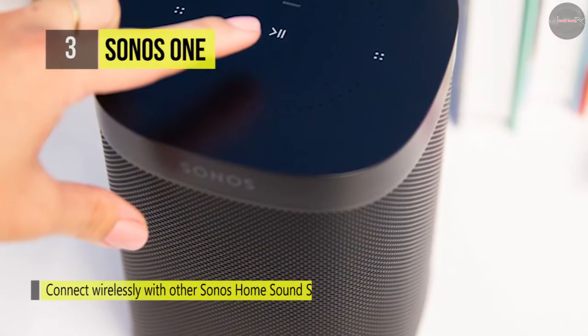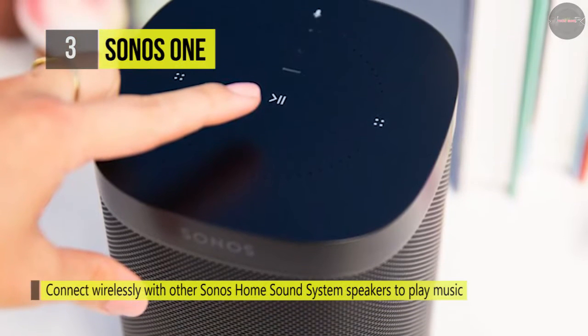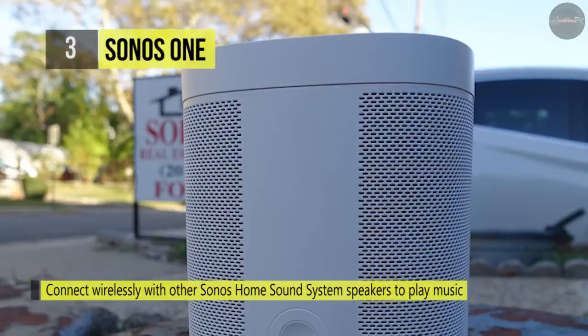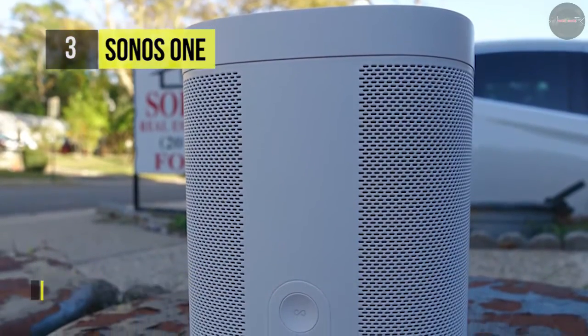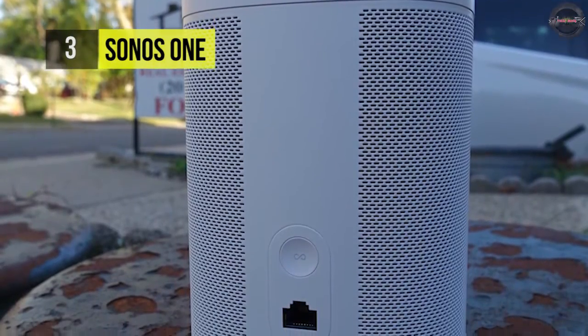It is backed by a pair of Class D amplifiers and custom-built drivers, meticulously tuned to the speaker's unique acoustic architecture. Also, it has six custom-designed microphones that can hear you from anywhere in the room, no matter how loud the music is.